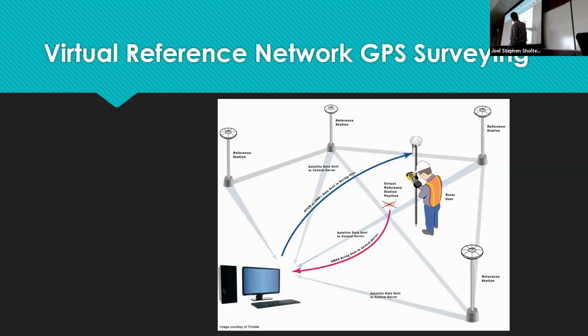We have what's called virtual reference networks, VRNs, and these are based off of reference stations that are set up on the ground, so antennas that are set up on the ground. And these guys know exactly where they are on the planet, and they're getting those corrections from the satellites. And so in real time, if you're in one of these networks, you've got to be inside that box, right? And you get to have 5 of these around you for it to work.